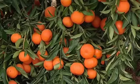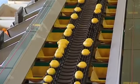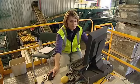Grapefruit, mandarins, tangelos and lemons are also grown in the region and are seen as important for the future development of the industry.